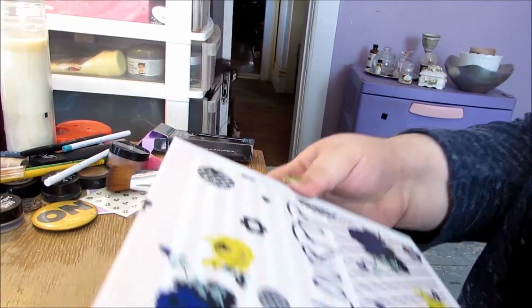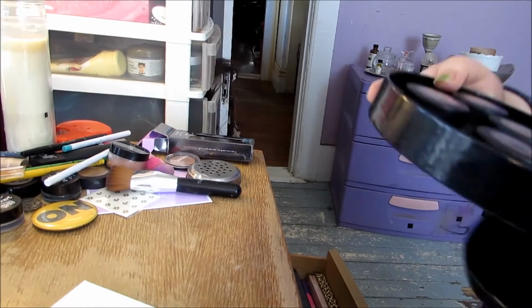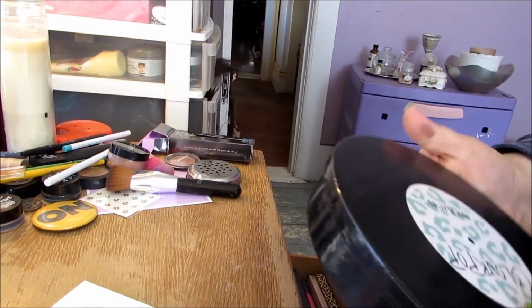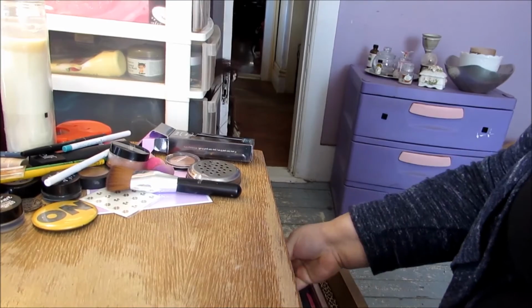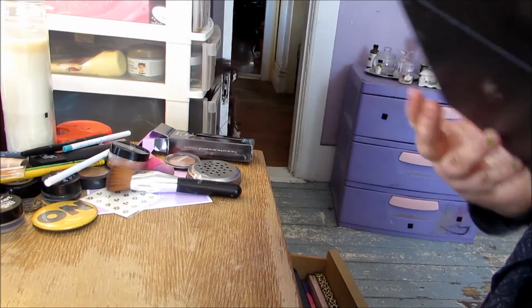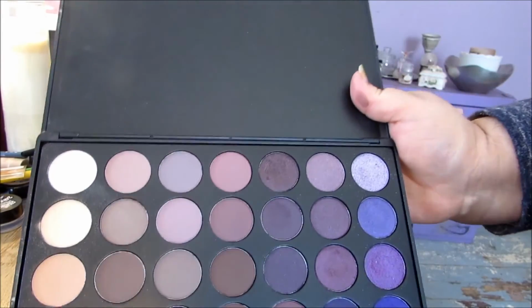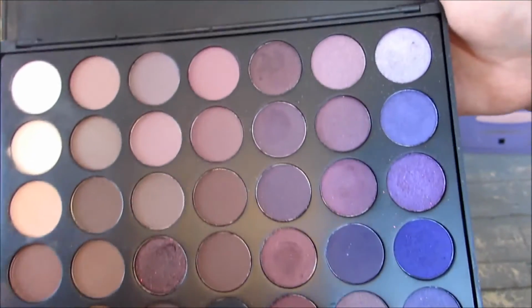This isn't really a palette, but I sort of treat it like a palette because I like the packaging so much. These were some ColourPop. I will be keeping this. I love it. It's like a bunch of singles, but I treat it like a palette because they all fit so well in that box, you know? And last is my Morphe 35P, which are all these great mauve and purple shades, and then some warm shades too.